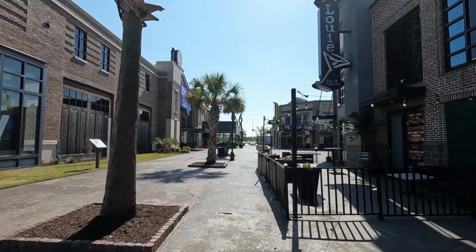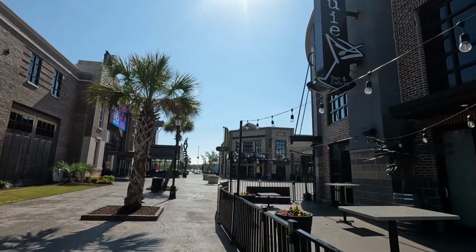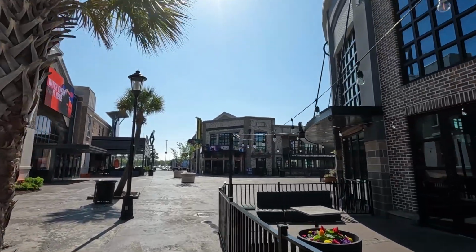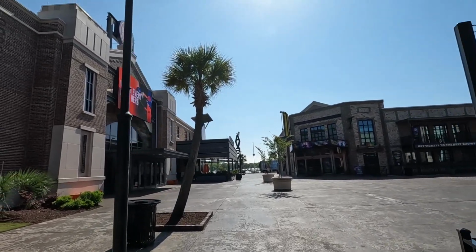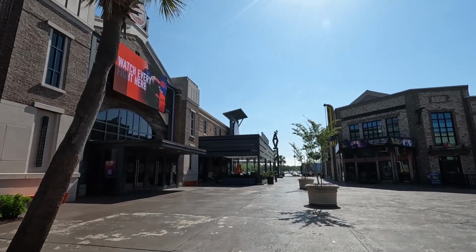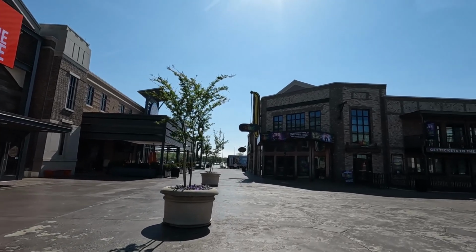So we're starting today somewhere different than we usually do. We're here in the Avenue area where a lot of bar restaurants and entertainment are located. So you've got Bar Louie that we just passed. We also have Dave & Buster's over here on the left, which is massive. It's a huge arcade, restaurant, bar, all kinds of stuff to do in there. We've got the Wonders Theater, which is a fantastic magic show.